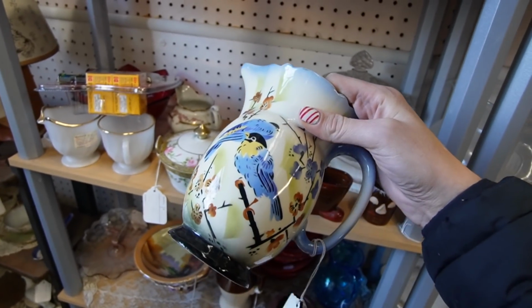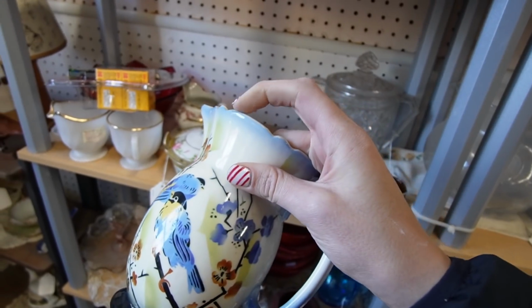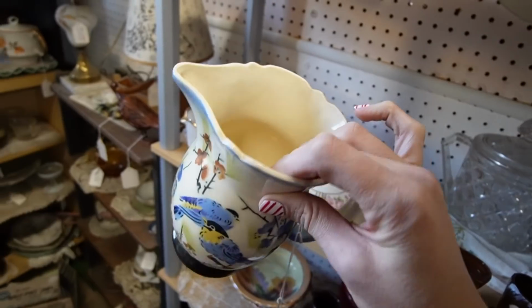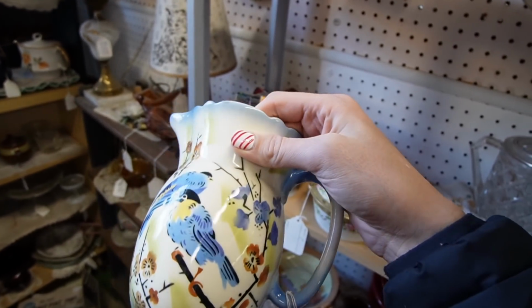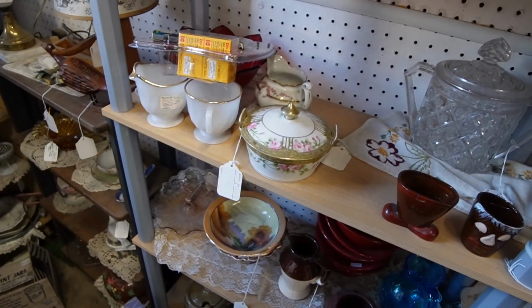Czechoslovakia, and it's a really nice design with the birds. Czechoslovakian pottery chips very easily is what I've found, so I'm surprised that there aren't any chips on this, and I think maybe they're a little bit on the base, but that's not terrible. It's actually an older chip, so I think we'll take this for 25% off.